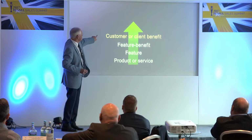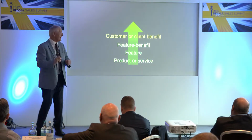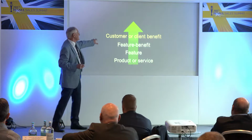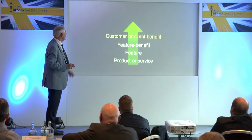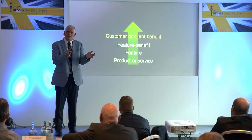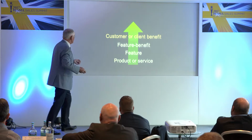I'm going to go up one level, and we're going to look at the customer or client benefit, the way in which the customer or client gains, directly or indirectly, as a result of the product or service and the feature benefit. We're now getting into a much more powerful communication level. The customer and client benefit, by the way, for Sage is that you're going to have more time to concentrate on your business. You're going to have more time for family life. You're going to get the life-work balance right.